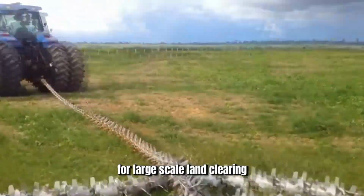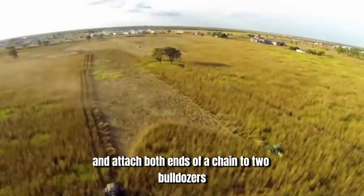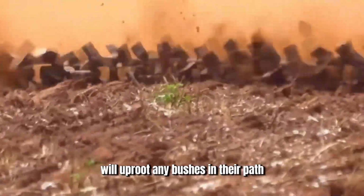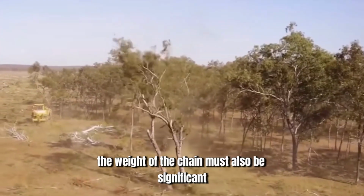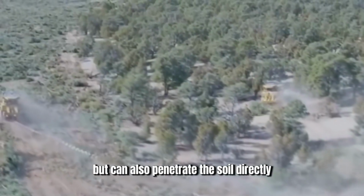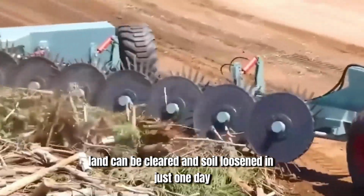the throttle. For large-scale land clearing, all that is needed is to expand the blade and attach both ends of a chain to two bulldozers. The two bulldozers will run side by side, and the chain in between will uproot any bushes in their path. To achieve this, in addition to the bulldozer's powerful engine, the weight of the chain must also be significant. The protrusions on the iron balls not only can grip large trees, but can also penetrate the soil directly. Using this method, land can be cleared and soil loosened in just one day.